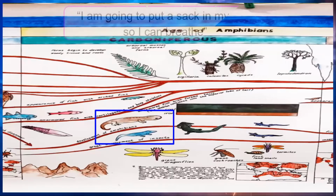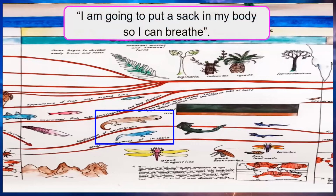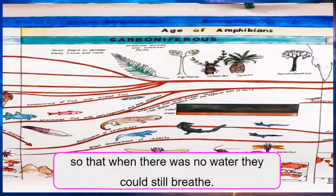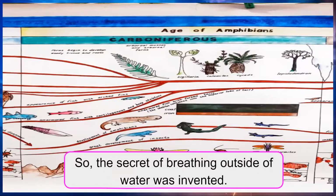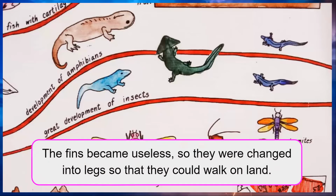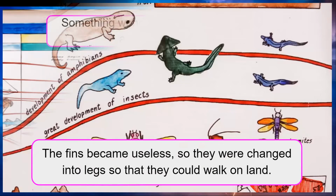Some of them said, I'm going to put a sack in my body so I can breathe. So they decided to build a sack inside their body with water in it so that when there was no water, they could still breathe. So the secret of breathing outside of water was invented. So came the amphibians, animals that live partly in water and partly on land. The fins became useless, so they were changed into legs so that they could walk on land.